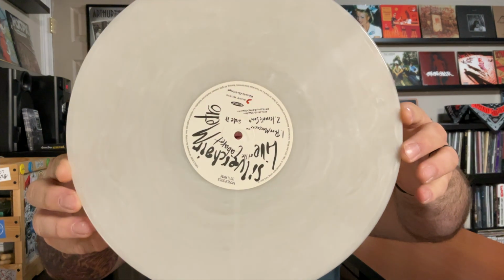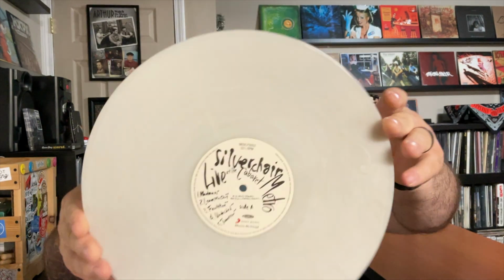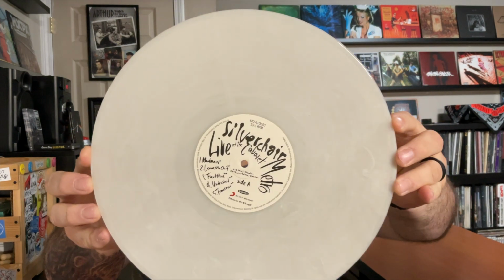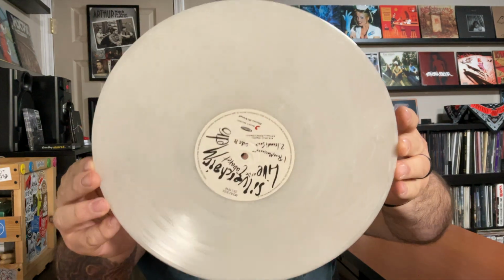So it's one of the things I always complain about with higher end albums, whether it's a box set or whatever, when they come in those terrible paper sleeves. At least Music on Vinyl put this one in a polyline sleeve. And then this doesn't have a whole lot of marbling to it. It looks like it's a solid white, but if you hold it up to the light, there's dark streaks of darker coloring through it also.